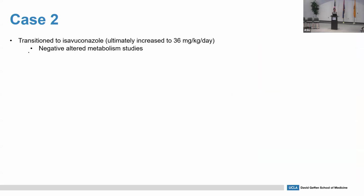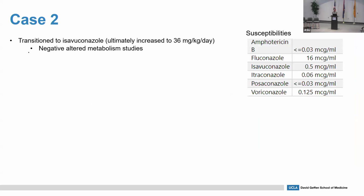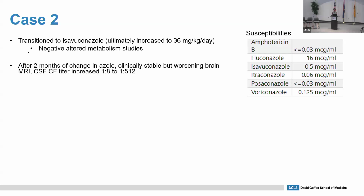So initially, he was just managed on isavuconazole, again, given our concern for fluconazole failure. And that's good that we did, because when we got back susceptibilities later in his course, the fluconazole MIC was elevated at 16. He also required incredibly high doses for his age at 10 months. And we did some metabolism studies that did not show any altered metabolism. After 2 months of changing to isavu, he was clinically doing well, but we repeated imaging and CSF studies, and his MRI and his CSF titer looked a lot worse.